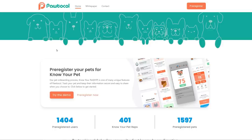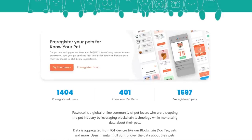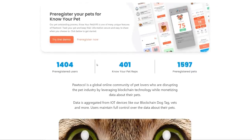Now, you can track your pet, keep their information secure, and it is so easy to share when you choose to. I'll showcase the demo to you guys after we run through some of the information on the site, but currently they've got over 1,400 pre-registered users. The Know Your Pet reps, 401, and pre-registered pets, almost 1,600.